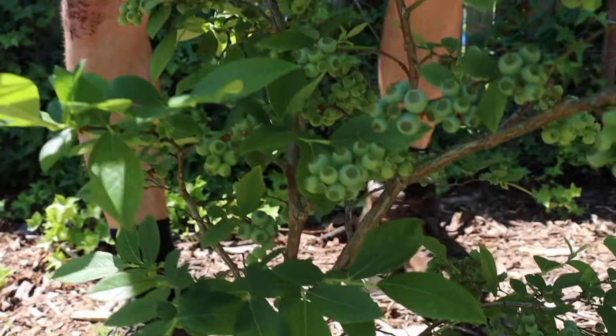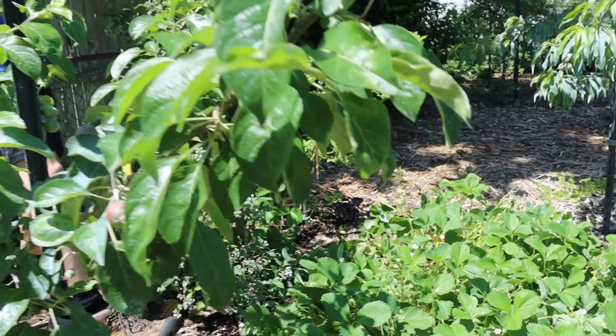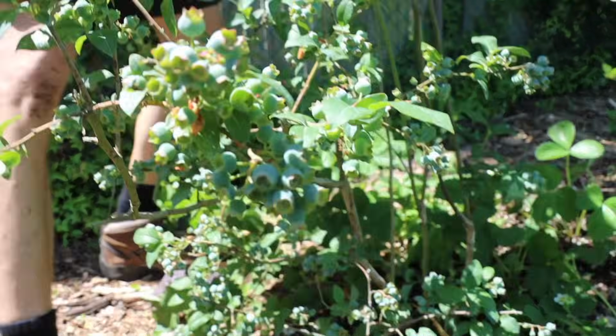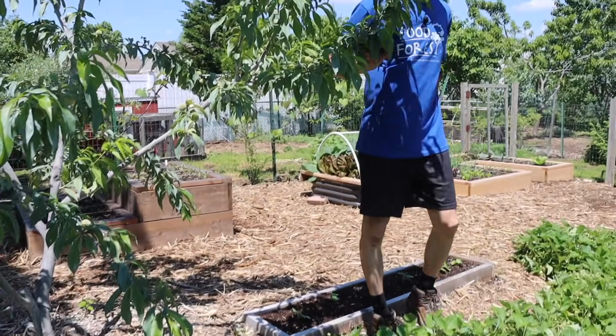And then as you move up here, we've got apples and stuff right next to us. And then we've got even more blueberries over here. Some of these plants are hilarious. We're in Jersey, we're known for blueberries. And then we move this section, we've got the peach back here too. All these peaches are disease resistant peaches.